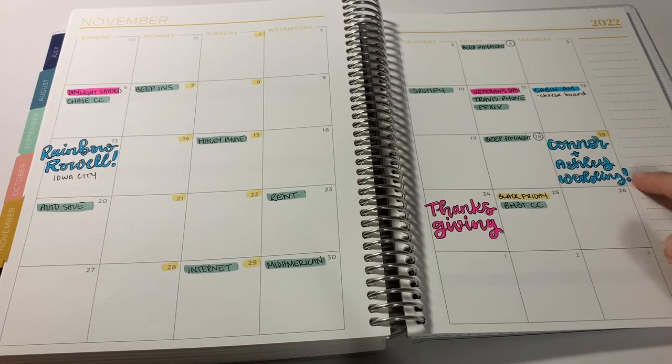Some of my friends that I met actually through my friend Casey, and their wedding is that weekend as well. Travis and I ended up getting a hotel room, so that'll be a nice little escape. And then yeah, just Thanksgiving, Black Friday, and then, you know, getting mugged by bills, the usual things.